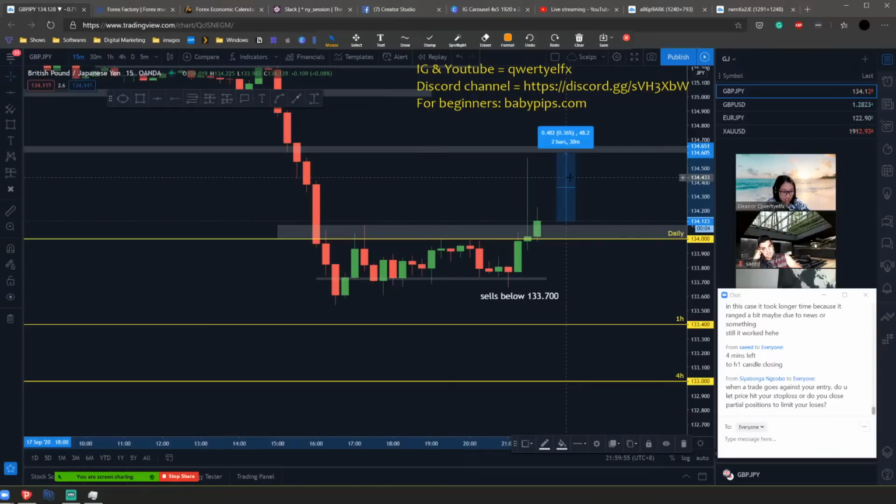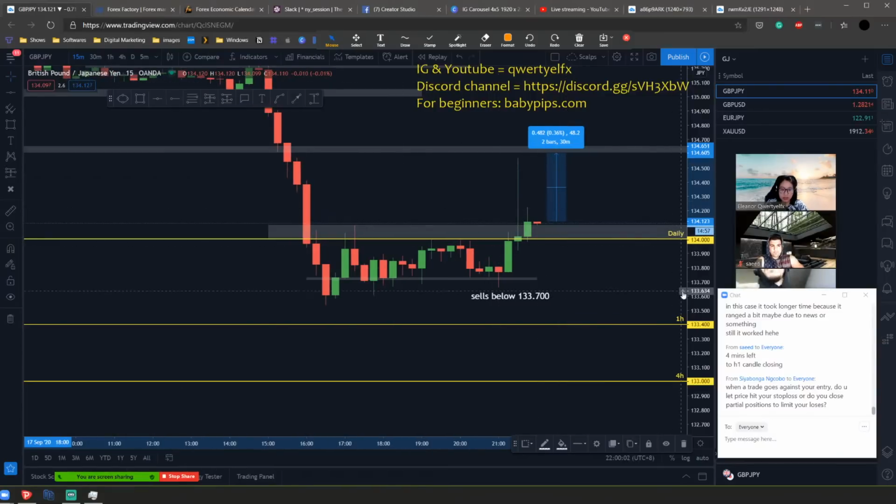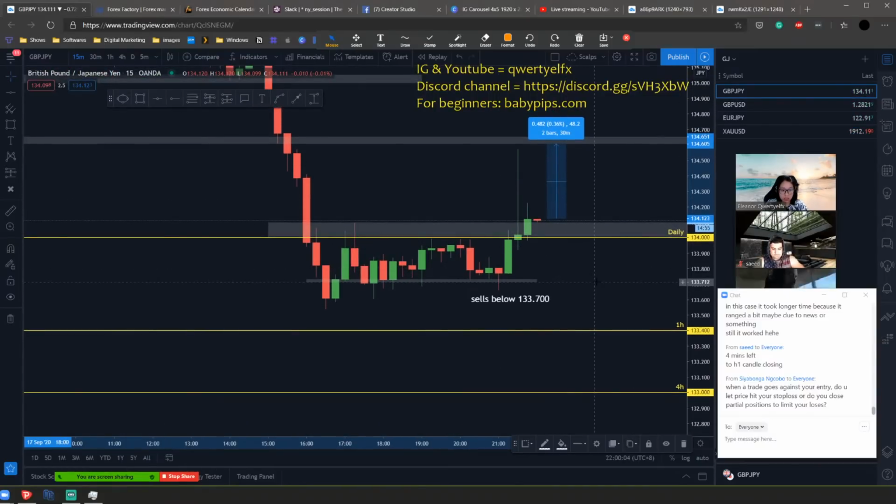When a trade goes against your entry, do you let price hit your stop loss or do you close partial? I close partial first. So when I enter, I look at the 15, and if it breaks above the previous 15 high or low, I'll cut half. And the rest I'll just leave it.